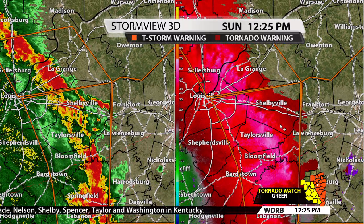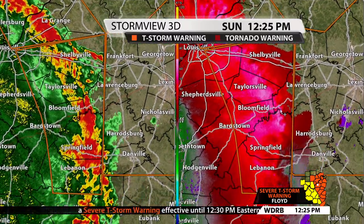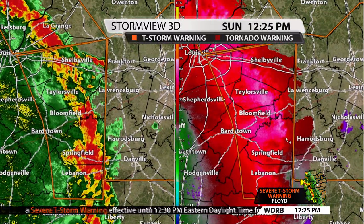And so what we've got is kind of speckled. So this is really from, you go east to Sellersburg, through LaGrange, south to Shelbyville, Taylorsville, and then into the Springfield, Kentucky area. All of these are showing gusts that are over 60 and even 70 miles per hour.